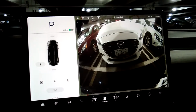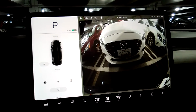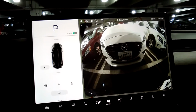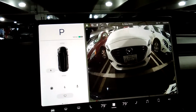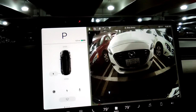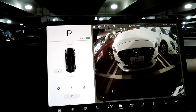Now you're supposed to use your Bluetooth connected to your cell phone for the automatic lock and unlock. When you leave and walk up, it locks. But unfortunately, it doesn't work very well. I had one night where it was working, but most of the time it's not working.